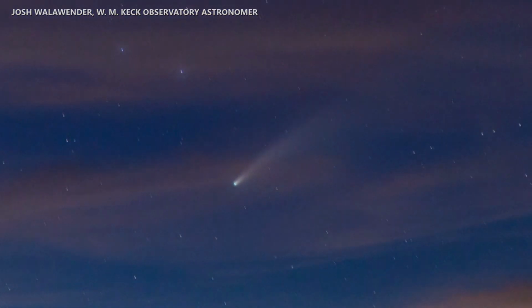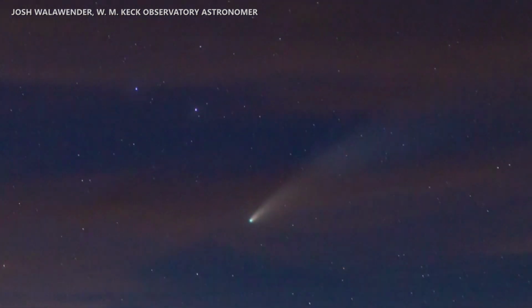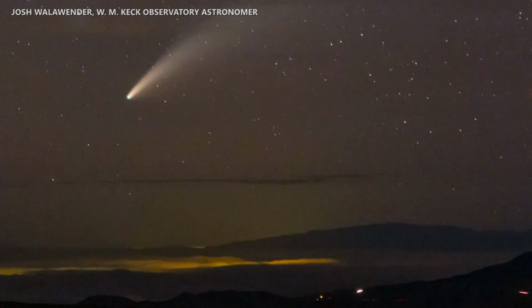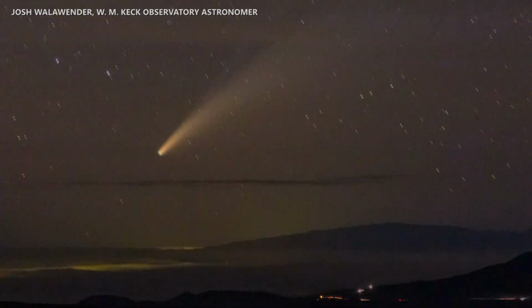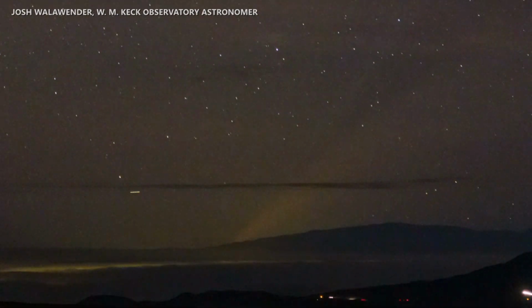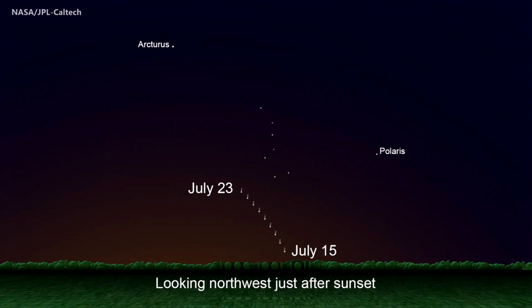The comet is getting fainter now that it's made its pass of the sun, but it's still visible to the naked eye. You can see it as this nice little fuzzy spot with this gorgeous tail stretching a few degrees off to the upper right.